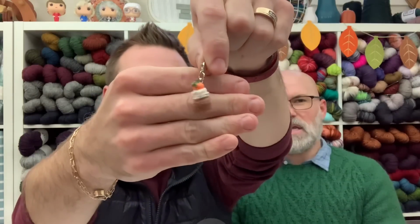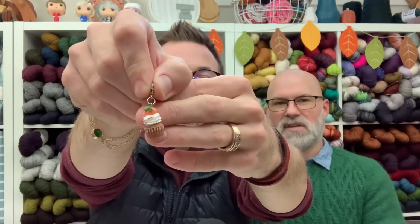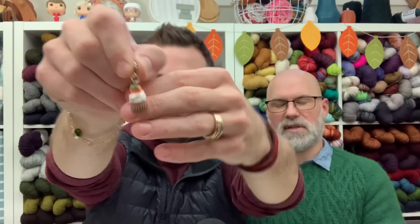Oh. So, Takemi Crafts also sent us these really neat little progress keepers. Neat isn't even the right word. They are stunning. They're incredible. They're unbelievably detailed and perfect in every way. So the first one is a little pumpkin cupcake. I love that. I'm going to have to knit another pair of fall themed socks just to put that on there. And the second one, which I didn't realize until I was playing with it, the whipped cream on top is squishy.